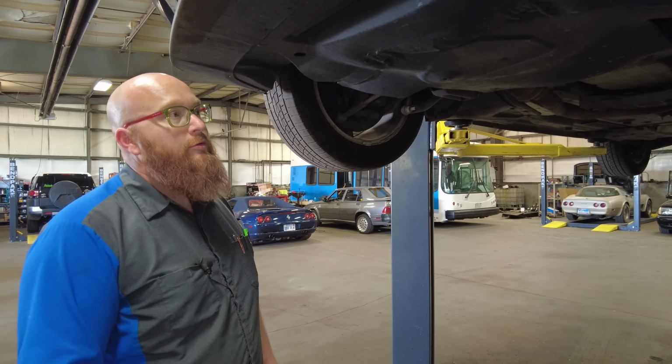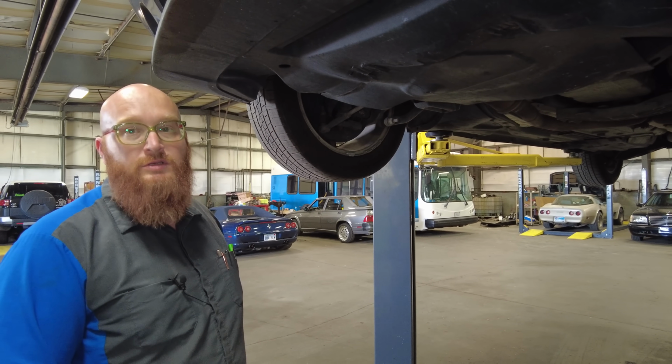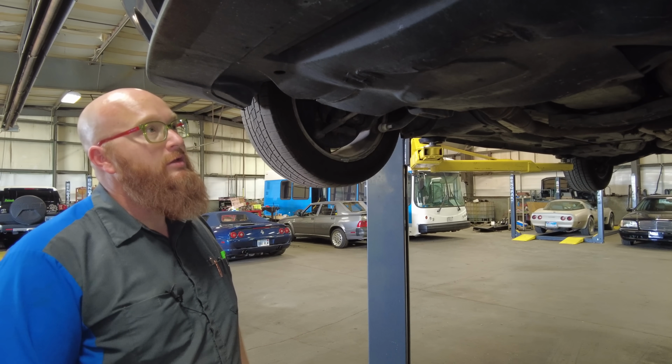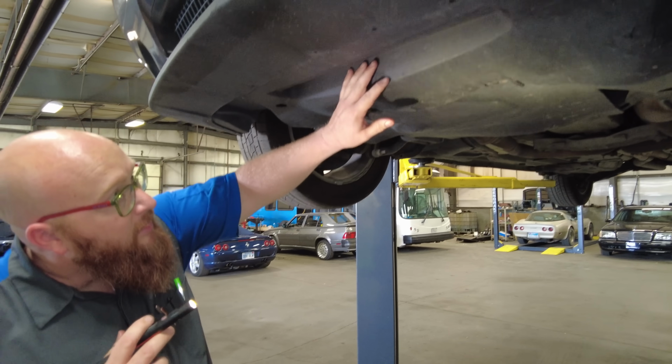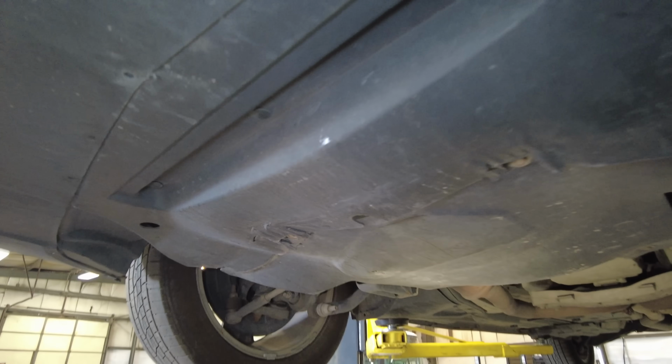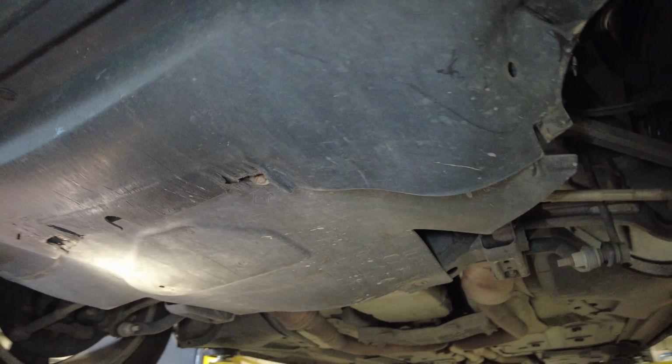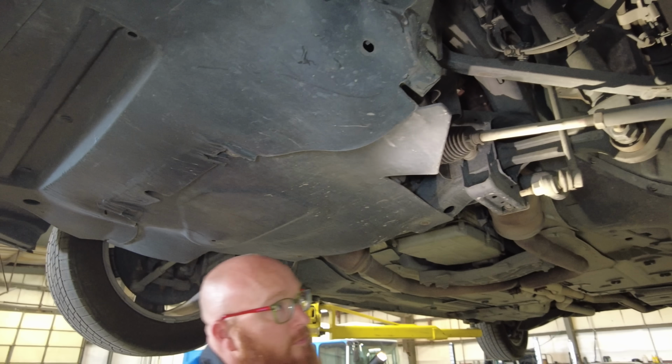Okay, we'll do a quick little run through here. Our main problem and concern was the engine misfiring, but we'll definitely do a quick look over, make sure everything looks good underneath. First thing I'm noticing is our belly pan, although it has a few scrapes on it, it's not wet. There's no antifreeze or anything coming out the bottom there. We'll head on over to this wheel.